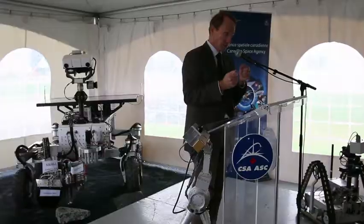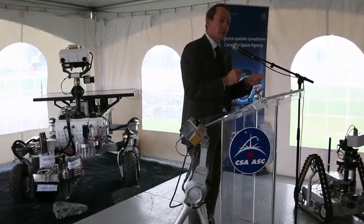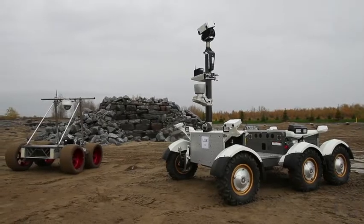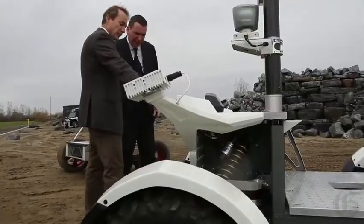And the collaboration between the space agency and the terrestrial companies that are interested in that kind of thing has profited from the Economic Action Plan, where we received $60 million to do that.